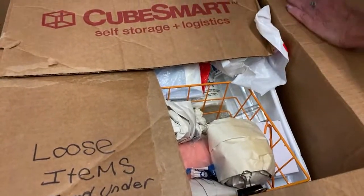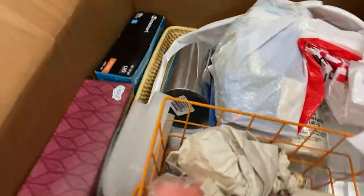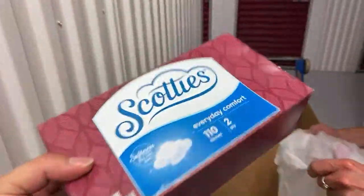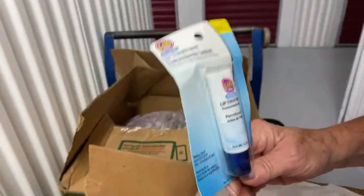You know what? I think she probably maybe had a yard, tried to have a yard sale maybe and didn't sell things and then decided to put them in storage. Well, the last time I went to Goodwill, they were selling Kleenex for $4.99 a box. So this is a score, you guys, right here. What's that? Lip therapy. And then a whole bunch of loose staples. So let's trash. That's our trash over there.